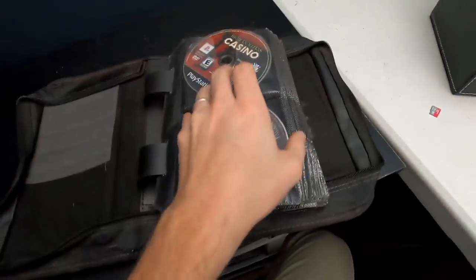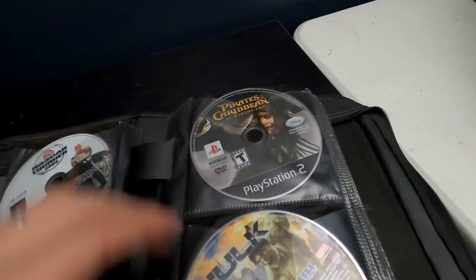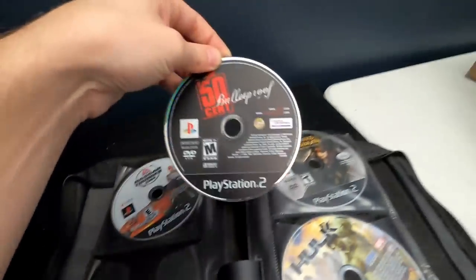Got a couple of casino games. Those almost never tend to go for money. Pirates, oftentimes games made after movies as well, don't tend to do that well. This one I'm almost sure is worth money, 50 Cent Bulletproof. So I'll let you guys know on that one.